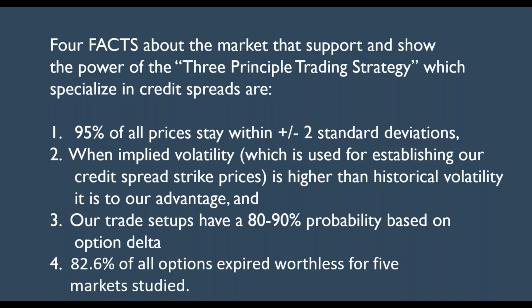The first fact is that 95% of all prices stay within the plus or minus 2 standard deviation channel. The second fact is when implied volatility, which is used to establish our credit spread strike prices, is higher than the historic volatility, it's to our advantage. Number 3 is our trade setups have 80 to 90% probability based on option delta. And number 4, since we are a seller of options when we do a credit spread, the fact that 82.6% of all options expire worthless for the 5 markets that I studied is to our advantage.